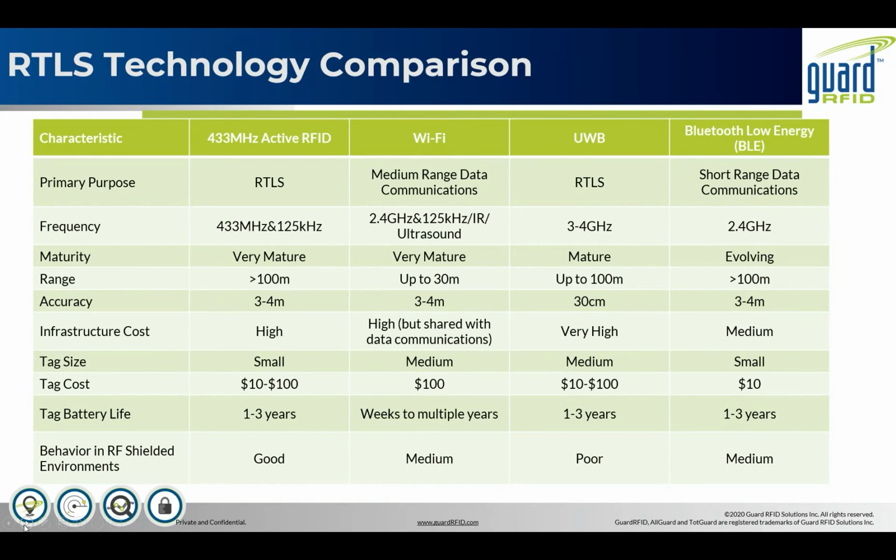So, typically when you're buying this type of solution, the cost of the infrastructure installation is important, but it's also important to consider the tag cost you're going to have to replace these every few years. So what's the cost? Is it a replaceable battery, or do you have to buy a new tag? And that often goes with things like waterproofness and some of the other aspects that Kerry has already referred to.